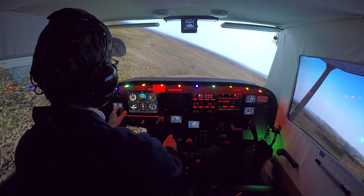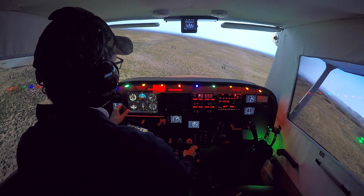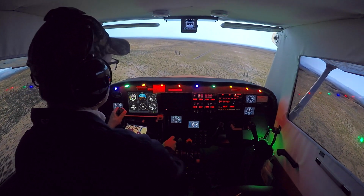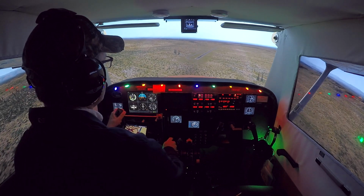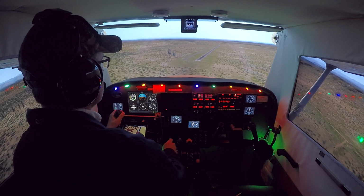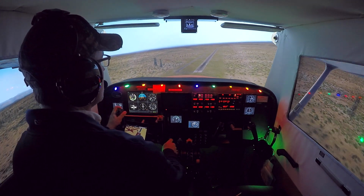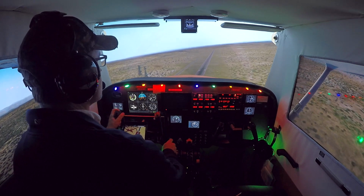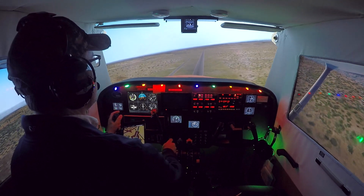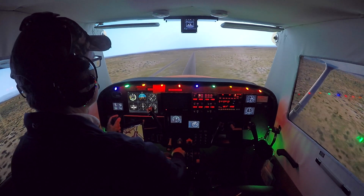Okay, well, yep, so we would go around. But instead, I'm just going to do a low pass and call it good. Carbon County traffic, Skyhawk 15 Juliet Golf is doing a low pass of 19 Carbon. Sometimes you have to practice low passes too. So we'll just do that instead.